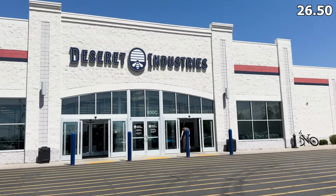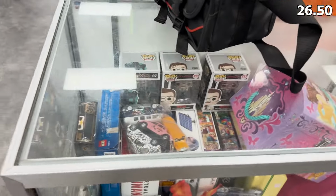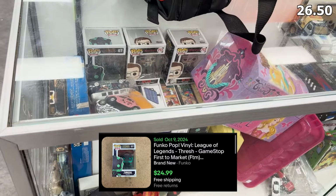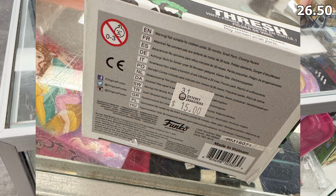Visiting a couple of my local thrift stores, guys. Desert Industries is one that I like to go to every now and then. And in their collectible case right here, they had a couple of Pops. This League of Legends one is the most notable. They had it for $15. It usually goes for about $25. And with the condition, I didn't feel like it was worth picking up.